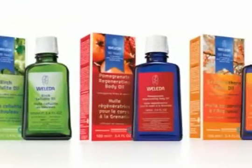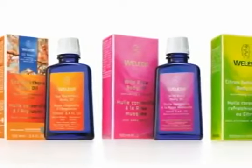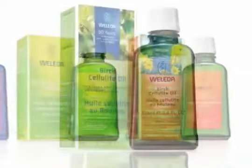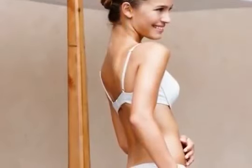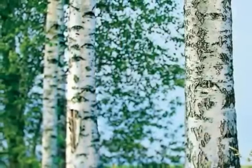Weleda's body oils give the skin a healthy, radiant glow, have tremendous healthful benefits, and make the skin incredibly soft to the touch. Weleda offers several different body oils, each with their own benefits. Birch cellulite oil helps smooth the condition and appearance of cellulite by using pure, natural plant ingredients that encourage the body's system to tighten and firm the skin, naturally. Birch leaves are known for their purifying and detoxifying effects.